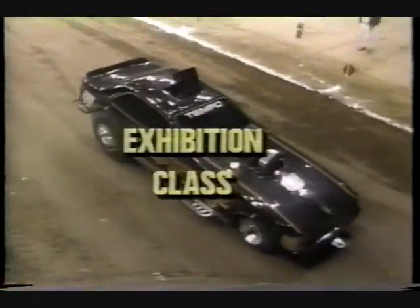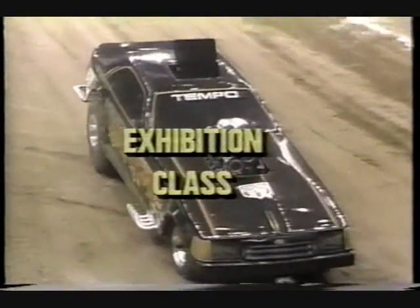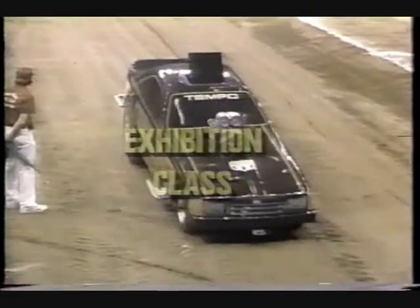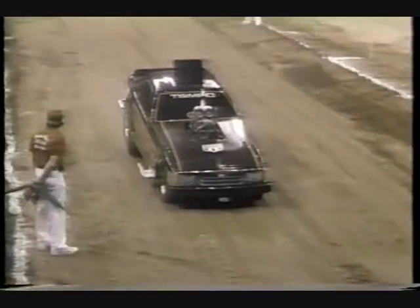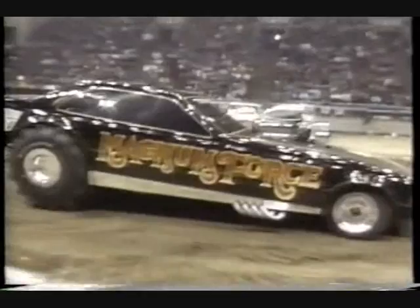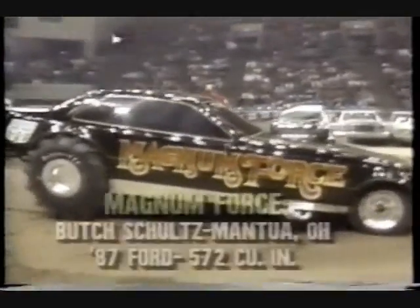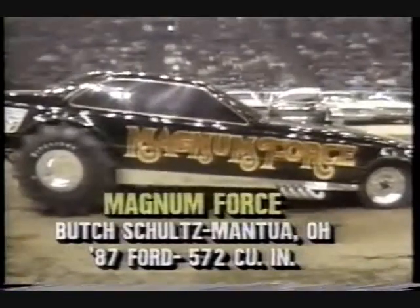All right, now comes, I think, a real neat part of the show, and that's the exhibition class. And we've got Butch Schultz, who we saw a little while ago on the two-wheel drive, now coming out in the Magnum Force. Beautiful funny car, Tiempo Ford. Yep. Out of Ohio. And, you know, we're taking a little shades of drag racing as we've got a funny car and we've got a dragster we'll be seeing in just a moment. Butch is going to check everything out.